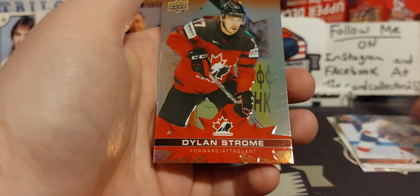Chris Letang. That's a nice one. Another canvas. Mario Lemieux. Against the Russians, it looks like. Take a pause. You can read about it. And a Barrett Hayden. I'm only doing 50 packs. 50 other packs will be happening very soon.